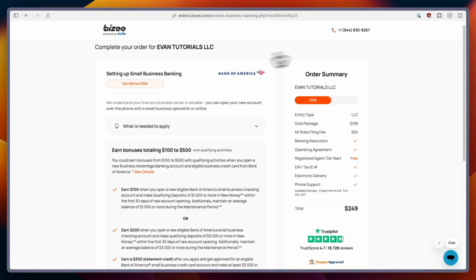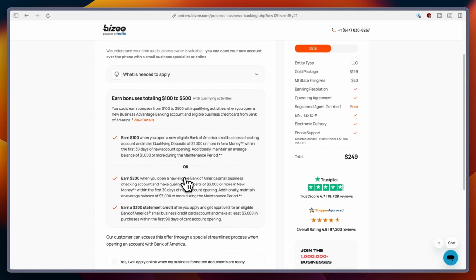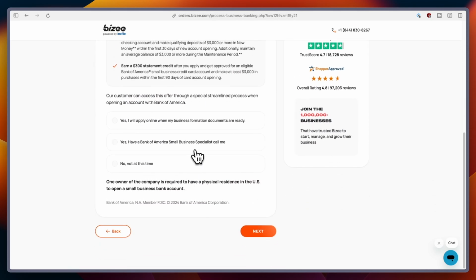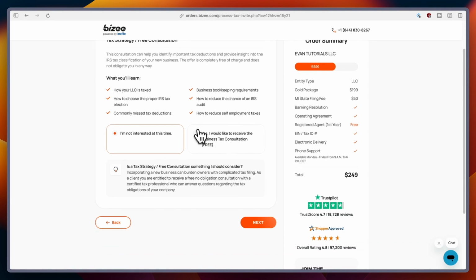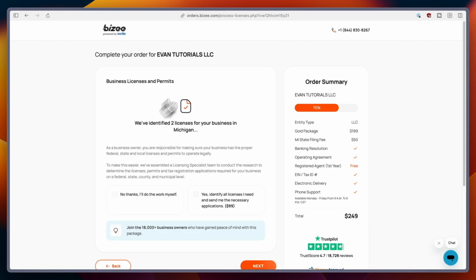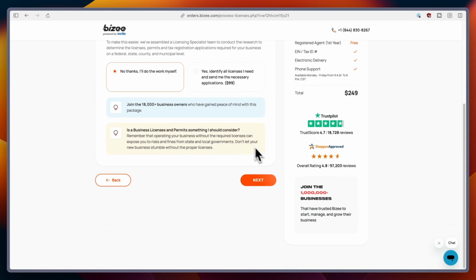And here it's going to suggest that you set up a bank account associated with your business. I'm going to go ahead and click on where it says no, not at this time, and click on where it says next. They're also going to offer you a tax strategy free consultation. I'm just going to click on I'm not interested at this time and click on where it says next. They're also going to offer you business license and permits. Once again, I'm going to click on where it says no thanks and click on where it says next.